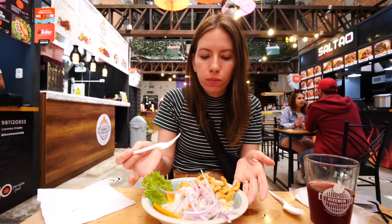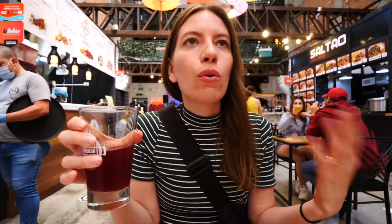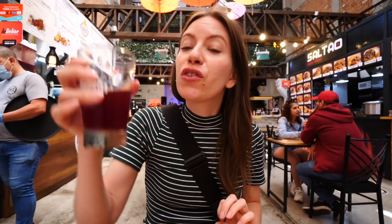So good. And to go along with everything, we got chicha morada, which is a juice made from purple corn. Really sweet, super refreshing, very Peruvian. So cheers, friends. Cheers. All right, guys, we just finished that wonderful meal.